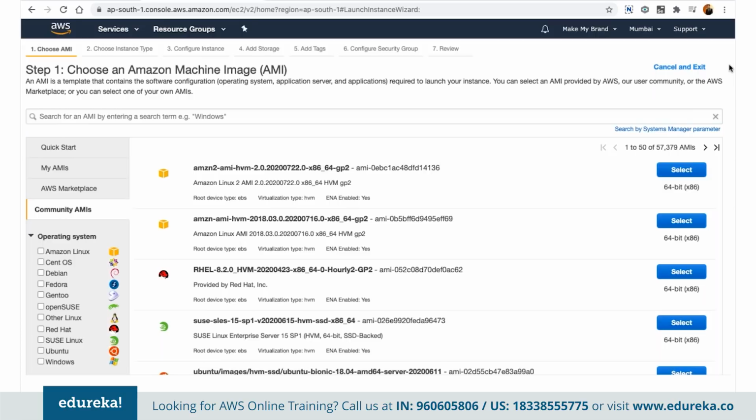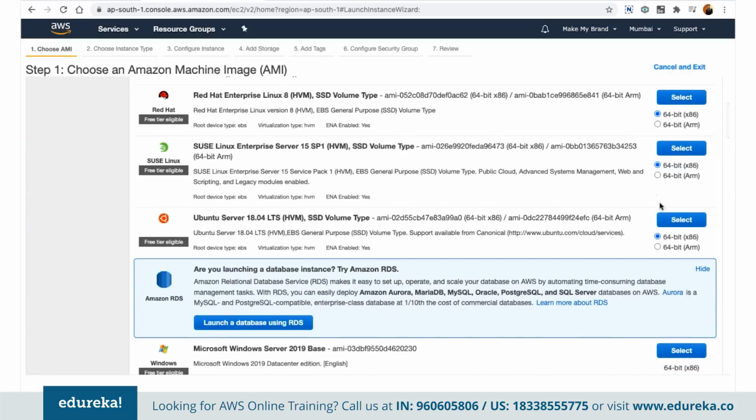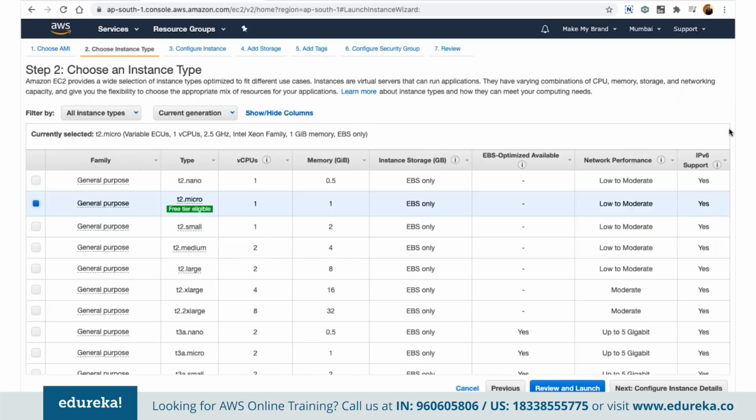Now, after we are done selecting the AMI, for example, let's say we choose the Ubuntu base. Let's say here we can choose the Ubuntu AMI. Then we have to choose between the different instance types. We have multiple instance types available. Instance type means the exact configuration of the instance that we want to deploy. So basically we have general purpose, compute optimized, GPU instances, memory optimized, and storage optimized instances. Depending upon the type of application we want to deploy, we can choose the correct type of instance.